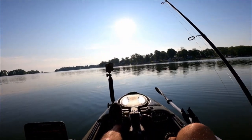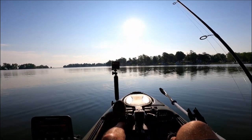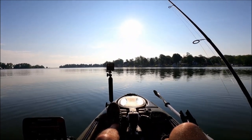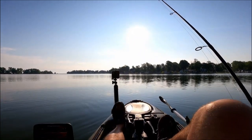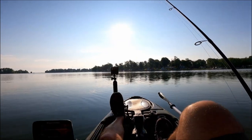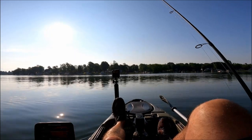But trying to find some big boys. Again, I got just the shy under 15 inches that last fish, but I'd like to get some 16, 17, 18, 19, 20. You know what? Let's go for gold. I'm going to go for a 25-incher. Not in New York, but... All right, let's keep fishing.